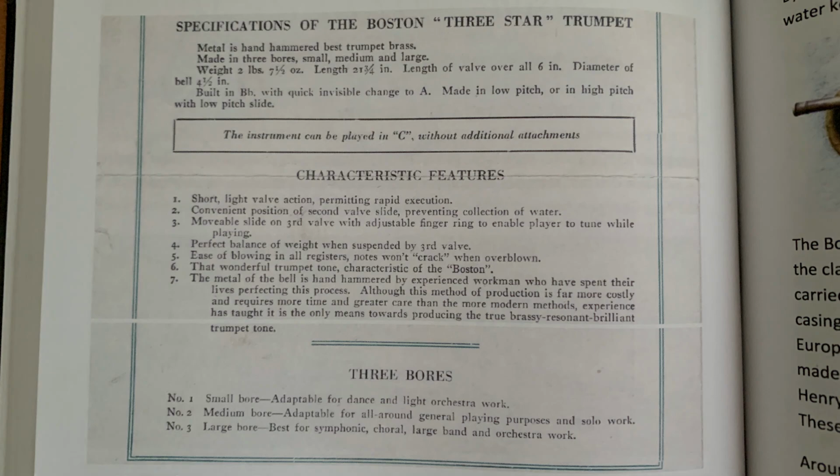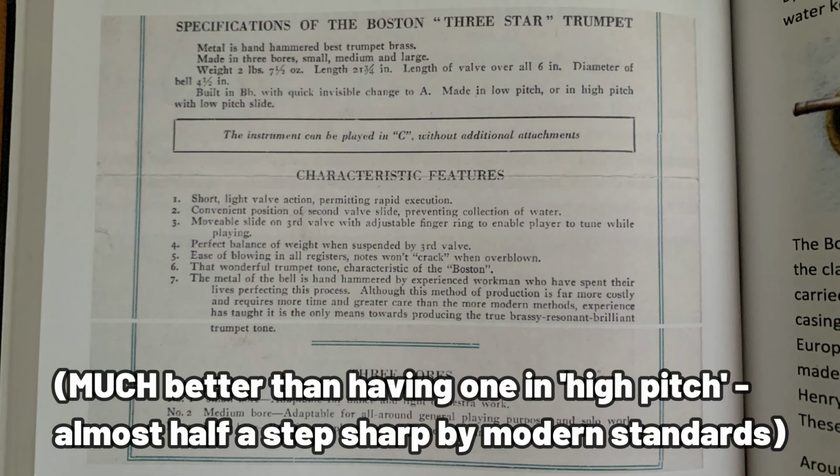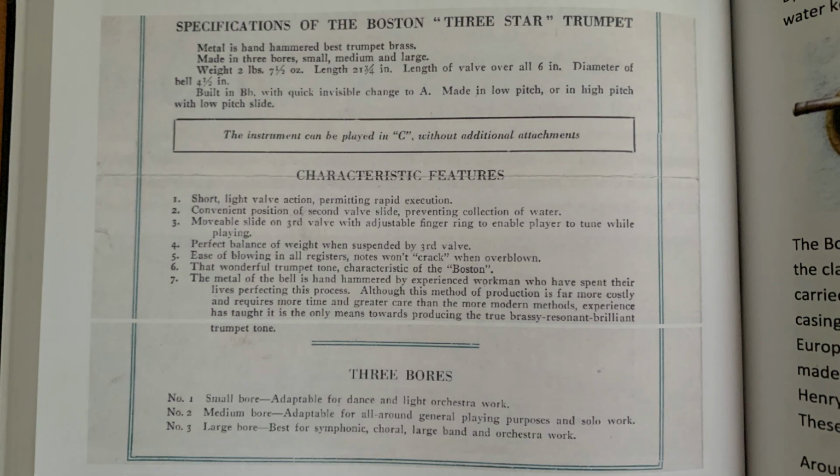It says built in B flat with quick invisible change to A, which I'll demonstrate here. This one is made in low pitch, so it barely sneaks up to A equals 440, because low pitch at the time was something like A equals 436 hertz, but nonetheless, it does get up there, depending on your mouthpiece choice, more or less up to pitch. It also notes that the instrument can be played in C without additional attachments, which we will later demonstrate as well.